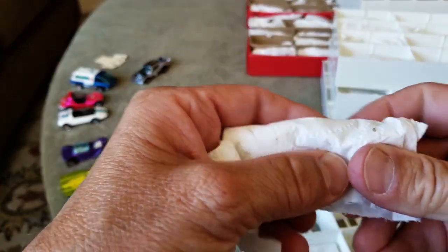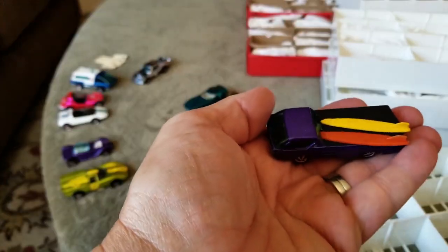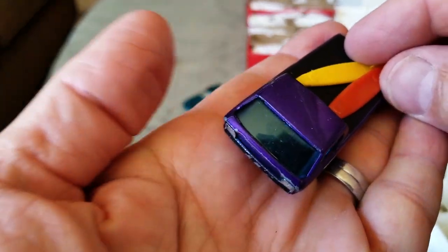Next one up, this one is Diora. Oh, there we go, a little Diora with boards, nice. Let's take a look, is the steering wheel still in there?